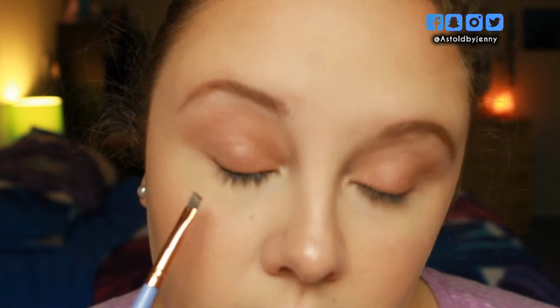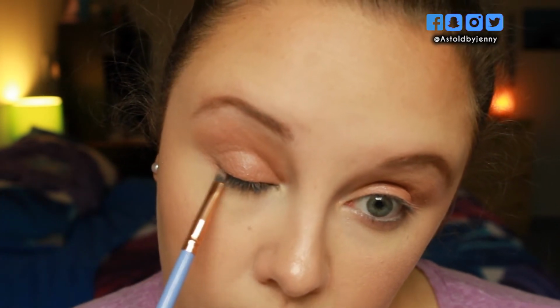With an angled eyeliner brush, I'm going to go into the shade Risque and very, very, very lightly line the lash line with it. So it's kind of like eyeliner, but not really. Just enough to give your lashes a little bit more definition. And I will stop where my lashes stop. I won't go any further than that.